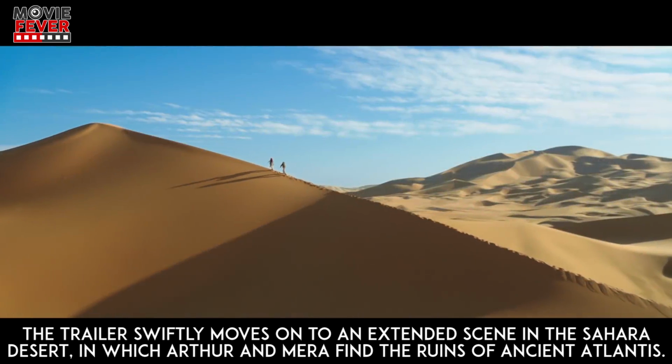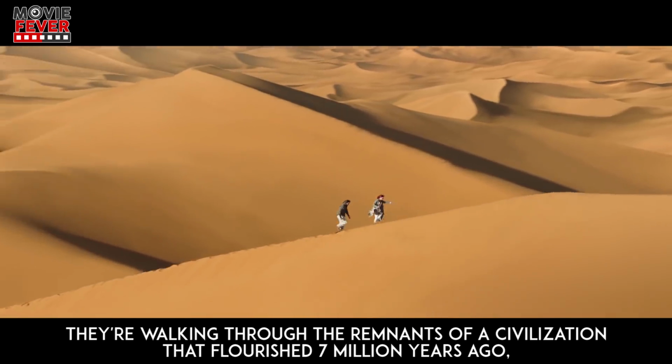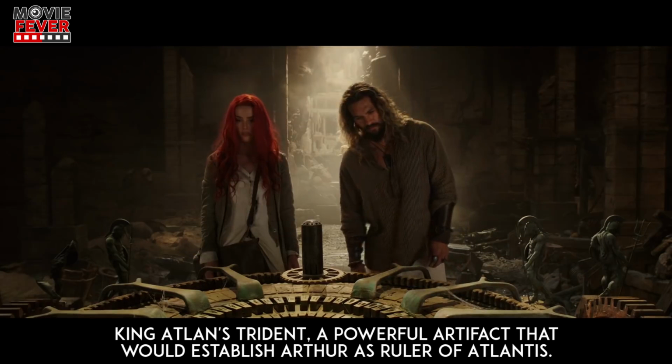The trailer swiftly moves on to an extended scene in the Sahara Desert, in which Arthur and Mera find the ruins of ancient Atlantis. They're walking through the remnants of a civilization that flourished 7 million years ago, before humans even walked the earth. Arthur and Mera have come here in pursuit of an ancient relic of Atlantis, King Atlan's trident, a powerful artifact that would establish Arthur as ruler of Atlantis.